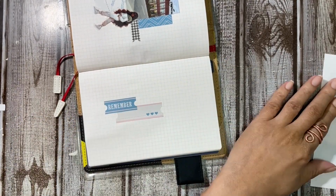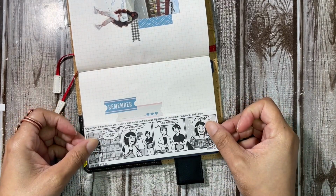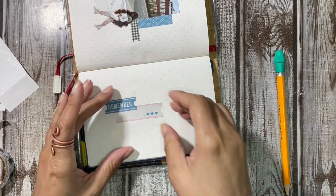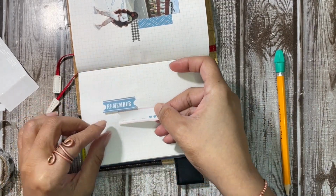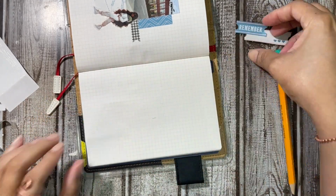So this day it was an MRI day. Now, what I wanted to do was, for some reason, I think I just wanted to use up older materials and stuff that I had in my stash.